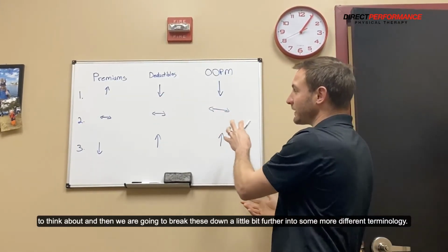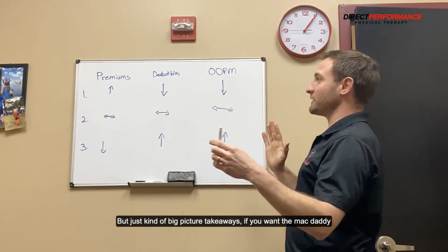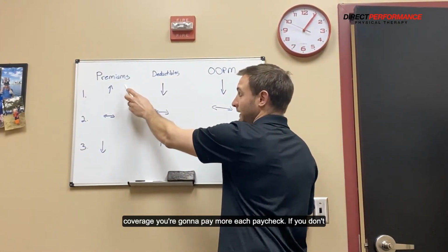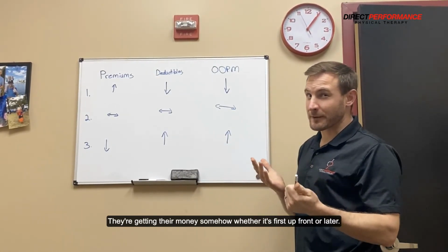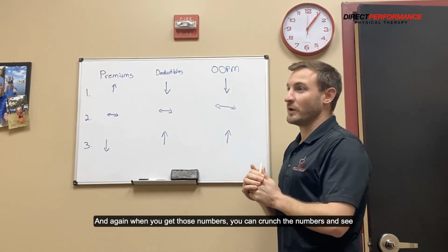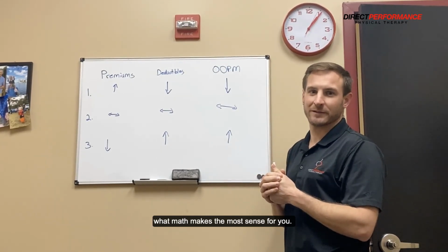And then we're going to break these down a little bit further into some more different terminology, but just kind of big picture takeaways. If you want the Mac Daddy coverage, you're going to pay more each paycheck. If you don't want to pay a lot each paycheck, you're going to pay if and when you use your health care. They're getting their money somehow, whether it's first up front or later. And again, when you get those numbers, you can crunch the numbers and see what math makes the most sense for you.